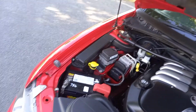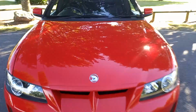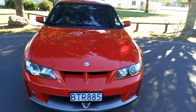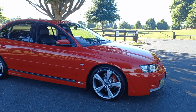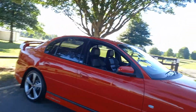It's just been serviced with HSV, Holden HSV Ebbets, and they're in Hamilton. They're the new home of New Zealand HSV, I believe. Warren Fitness was done with them. I actually bought it from them. I didn't buy it privately, I bought it from them. What else can I tell you? I'll start it up, shall I? Because at the end of the day, that's what a lot of people want to hear.